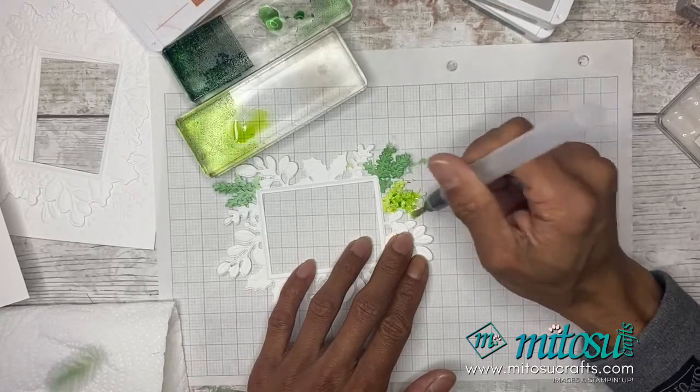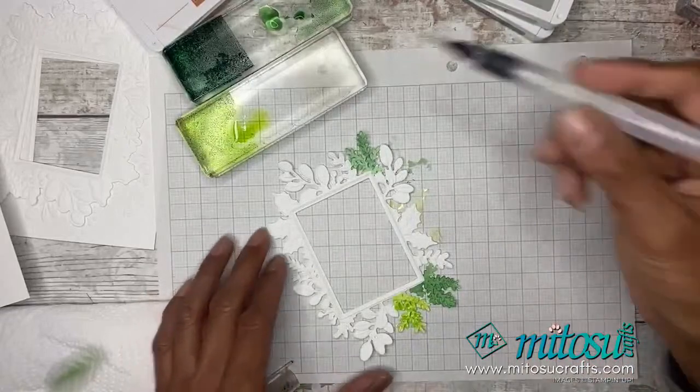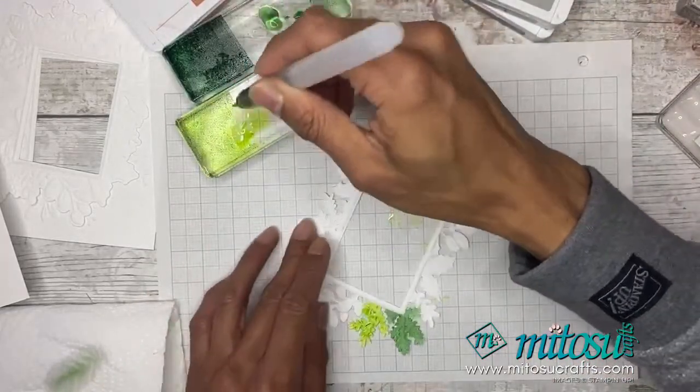So yeah, I'm just coloring it, and where else do I want the really bright green?